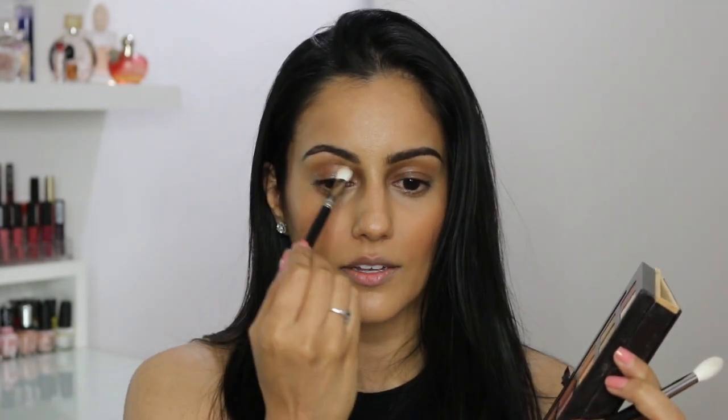So I'm going to start off by using, of course, Soft Glam. I think I'm going to go in with burnt orange to begin with, which is this one. That picks up product really well. Do you see that? Make sure you tap off the excess because you don't want it going anywhere. I'm just going to apply this gently to the socket of the eye. I feel like this is a bit more dense than the 217. It doesn't move around so much.